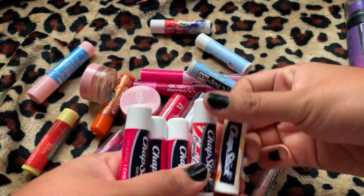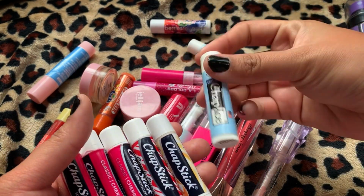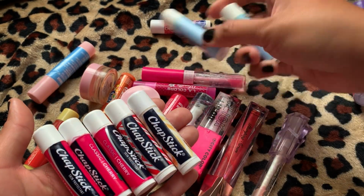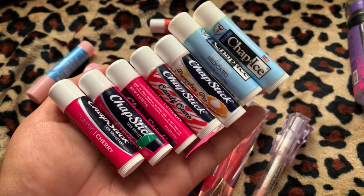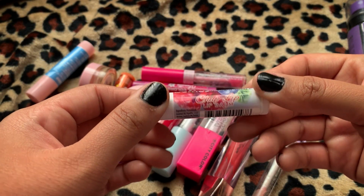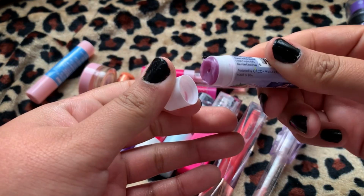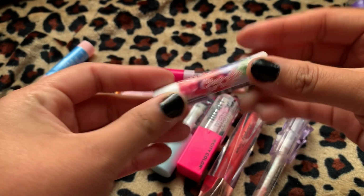You guys know I love the Chapstick brand. And then we have the Chap Ice brand as well. I used up a total of 7 chapsticks. Then we have like miscellaneous ones. We have the Chap Lip Balm. I think this was just like a random one. Yeah, this was okay from what I remember.